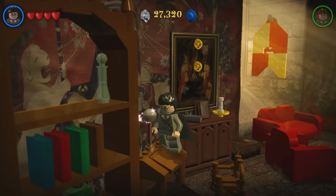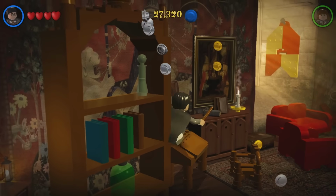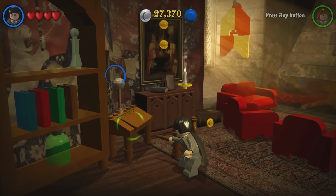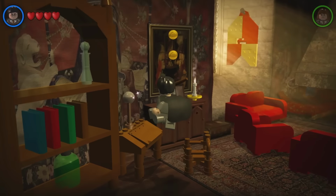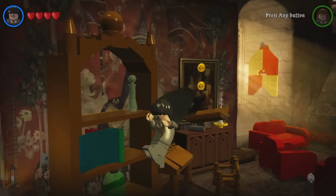Okay. Wait, maybe we could attack this? Oh, that's not what I meant to attack. I wanted to do something with this because this is... There's a light around this. Yeah, let's go here and... Anything in there? But look, this is all shiny up here. That's making me think that we should interact with this.